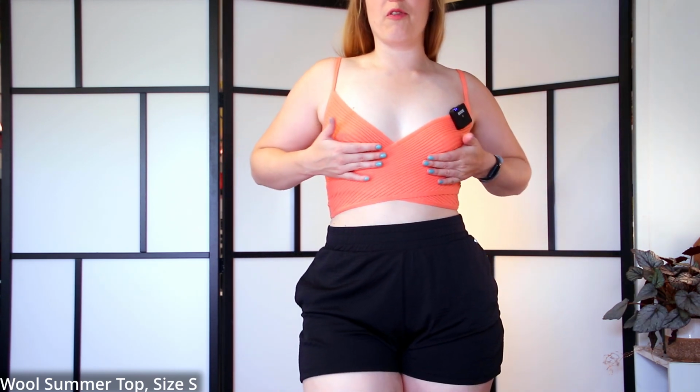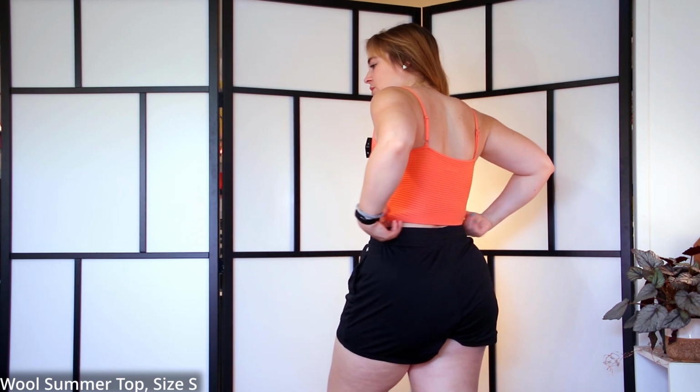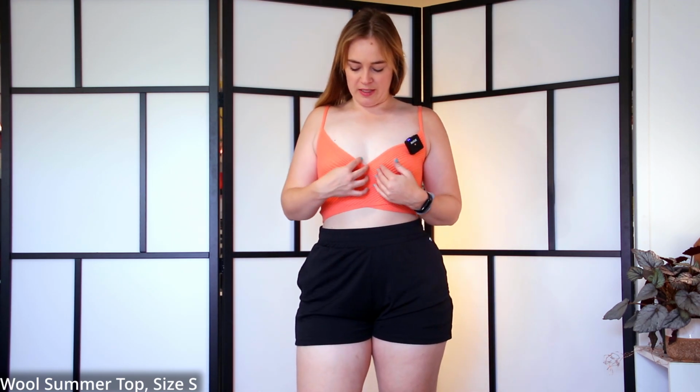It doesn't have to be a sports bra, but I feel like I would still prefer to have one. It's just going to be really hard to find one that fits under the top in the front. The back is not a problem, because the back has pretty good coverage here. It's basically just a straight piece of fabric. But it's going to be hard to find something that works with this low cut. So maybe you'd have to tape your boobs or something like that.